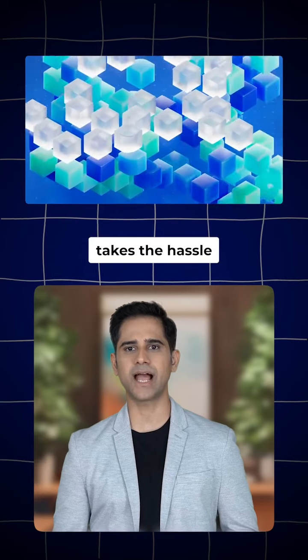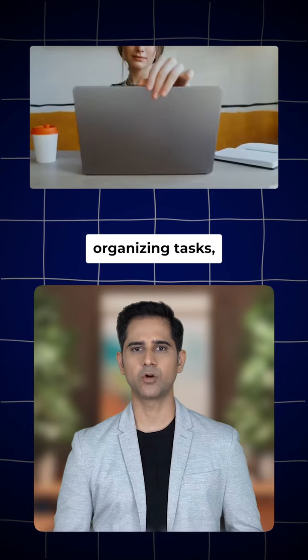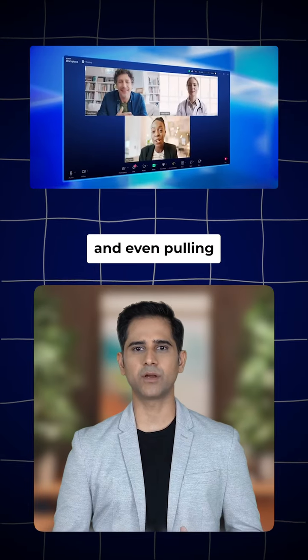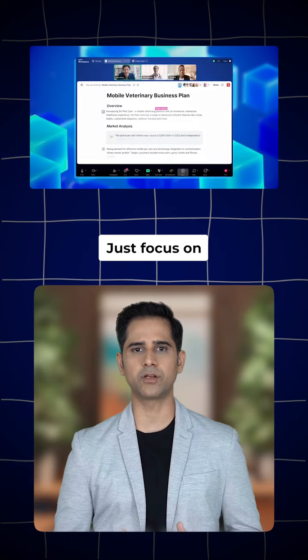Zoom Docs takes the hassle out of meeting notes. The AI companion captures everything for you, summarizing key points, organizing tasks, and even pulling in details from previous meetings. No more struggling to keep up, just focus on what matters.